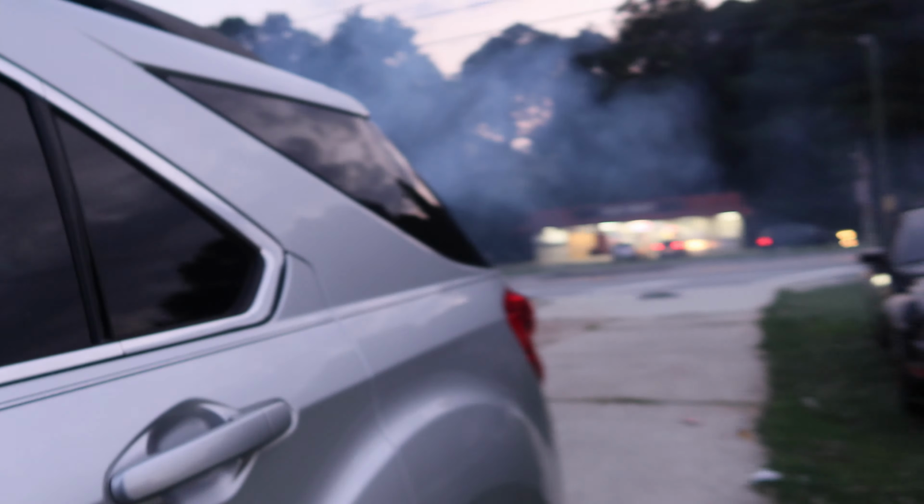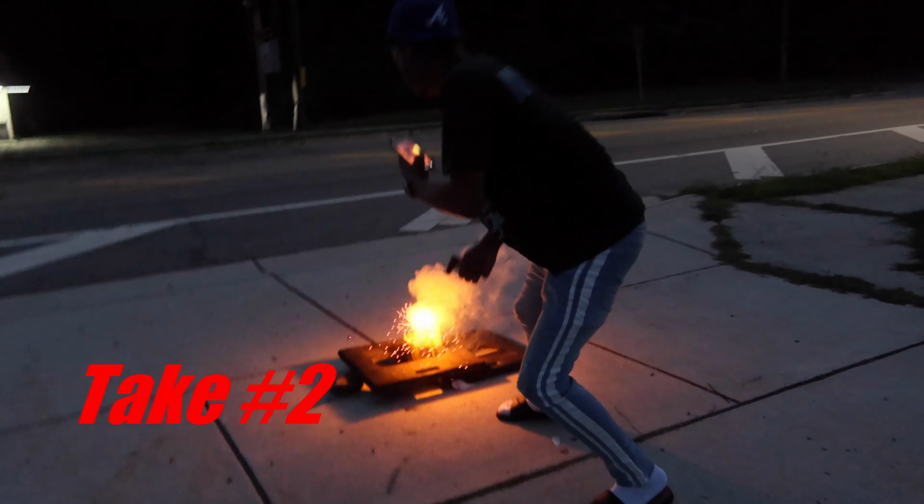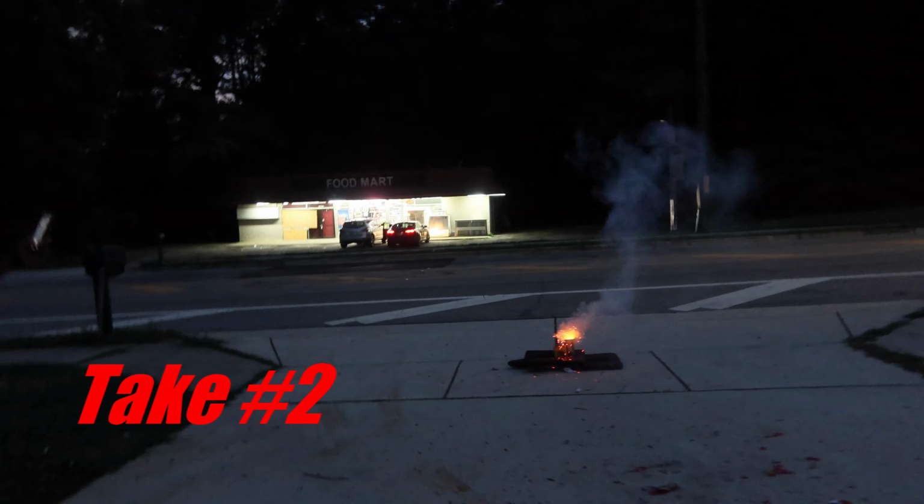It's destroyed. That's it though. That was one little firework. Yeah, that's it. Turn you up. Yo. Man, I don't even know if I got that on tape. When I seen that didn't work, I started. Round two. Round two. Oh shit. Round two.